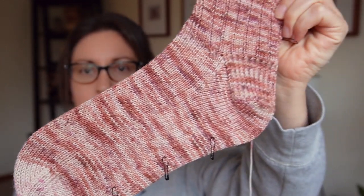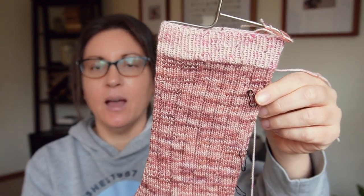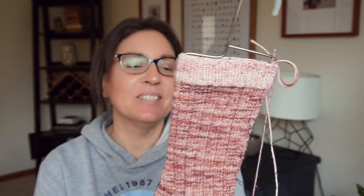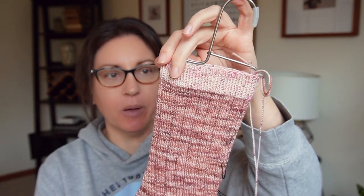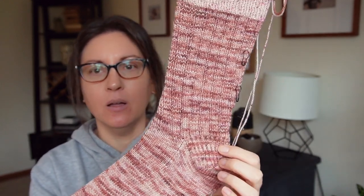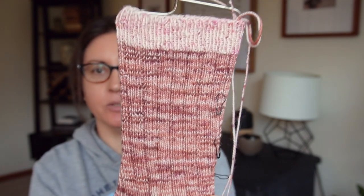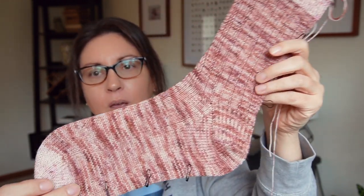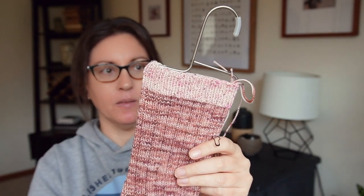I think I showed this in my week one update, but this is the finished sock. I did 64 stitches on US2 DPNs. I did not weave in my ends. I did a 1x1 ribbed cuff, and I think I did 15 rounds. And then I did a pretty long leg, a 3x1 rib, and I did 75 rounds for that. I did a slip stitch heel flap and gusset, and then the foot and the toe. And the cuff and the toe are both in the mini that came with the subscription.